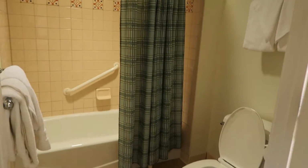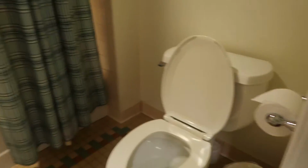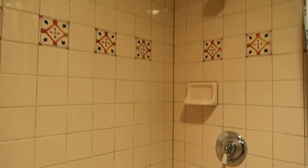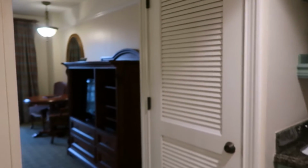And then that door, when you open it up, is going to be the bathroom area. And the bathroom area here has both the toilet and the bath shower in one. Not a removable shower head in this room. Some more H2O Beauty products. Go out into the main room.